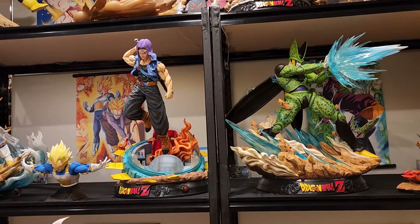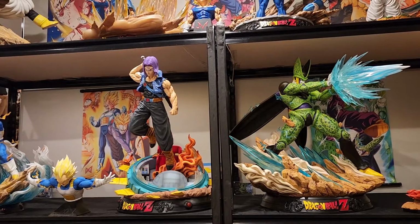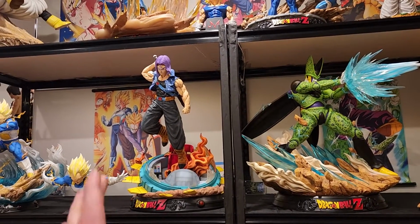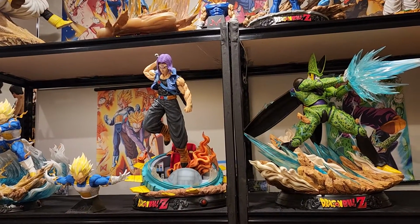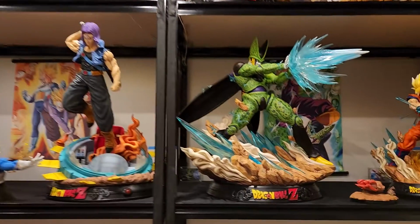Trunks almost made the list, but that Trunks has simply too many inaccuracies, I will say, for it. The base is incredible. The concept is cool. He's way too buff and ripped. And if you removed that head, you wouldn't even know that's Trunks.